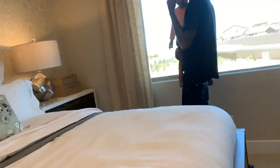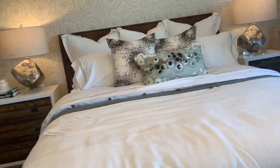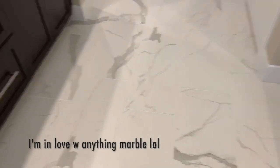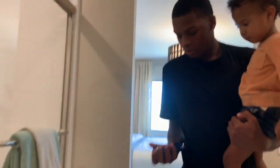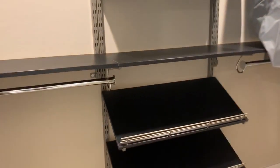This bed is huge. It's bigger than ours for sure. This is a Cali King, I think. With a TV instead of a mirror. Oh, look at the marble flooring. The shower has a big old bathtub. I wonder what we can do in there. Yeah, I really like this. Pa would love this for all of his shoes that he has.